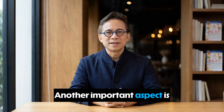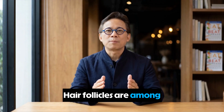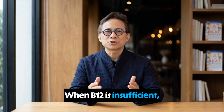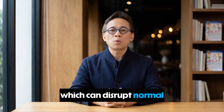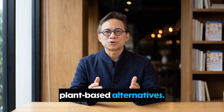Another important aspect is that vitamin B12 is essential for DNA synthesis and cell division. Hair follicles are among the fastest growing tissues in the body, so they require constant cell renewal. When B12 is insufficient, this renewal process becomes slower and less efficient, which can disrupt normal hair pigmentation cycles and lead to early graying. Foods that support vitamin B12 levels include eggs, dairy products, and fortified plant-based alternatives.